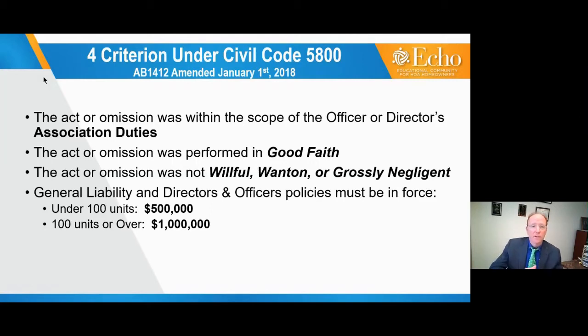So if I were to interpret this and look at Civil Code 5800, what I understand it to mean is that as long as you're keeping the association's best interests in mind, as long as you're acting in good faith, and as long as you do your due diligence, consult with experts, and follow what's known as the business judgment rule, then you're going to have some statutory support. In other words, the courts are going to look more favorably upon the board, and they're going to protect you, which is good to know. So now you have not only one shield, your insurance, you have 2.